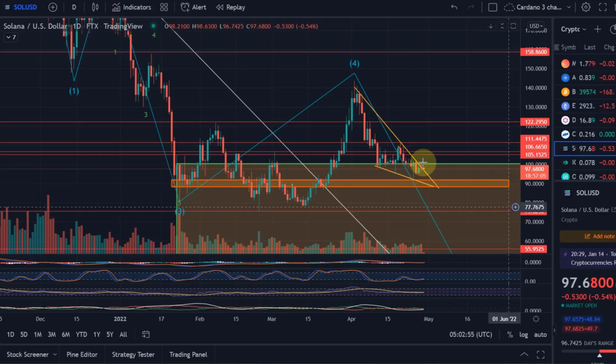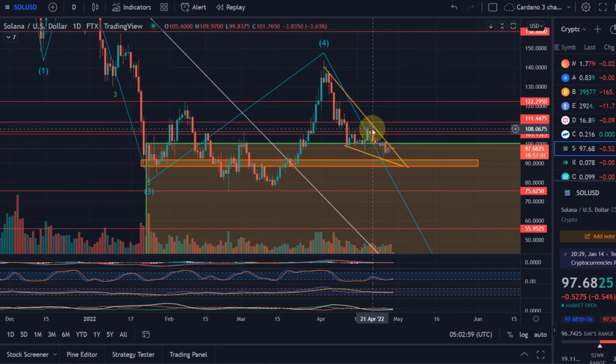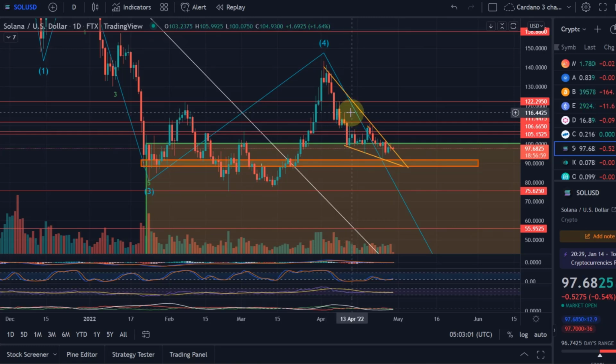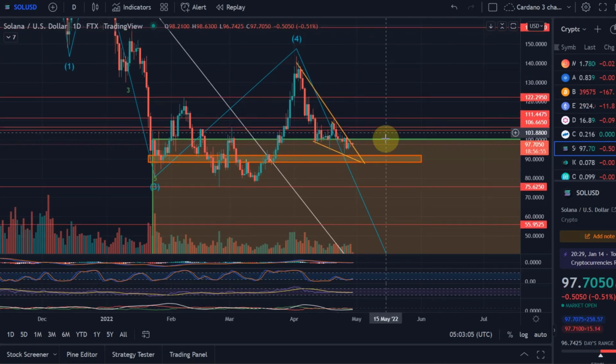We can see that Solana is still in this descending wedge, or maybe you could argue it already broke out. We're going to take a look at that in a shorter time frame. However, at the moment, Solana is still below the 61.8% Fibonacci level, below $100. It is holding really well compared to many other cryptocurrencies.